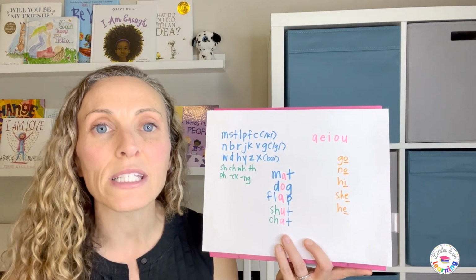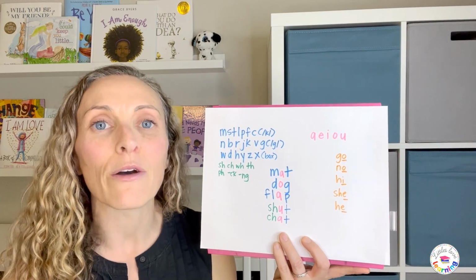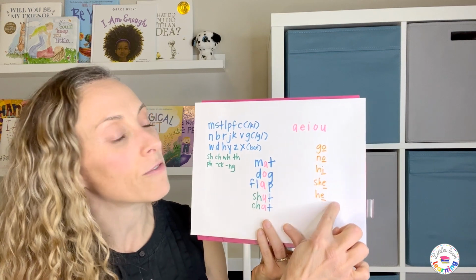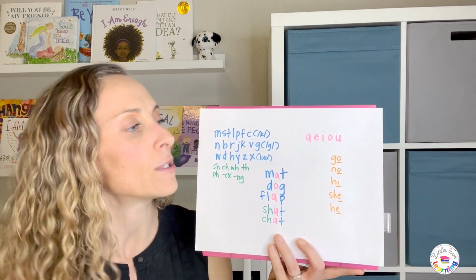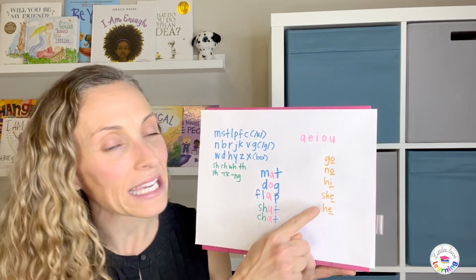And then we do want to introduce our kids to something we call open syllables. Now, these are words that end with a vowel and they don't have a consonant after the vowel. So instead of it being a short vowel, we now have a long vowel sound. Go, no, hi, she, he.